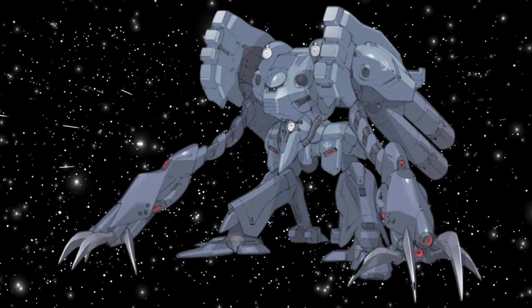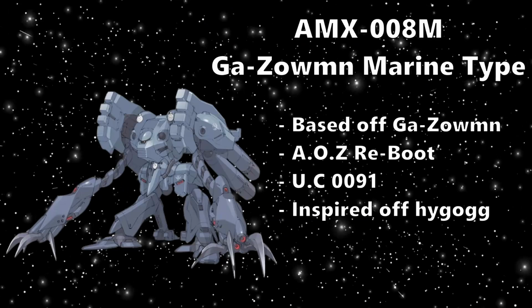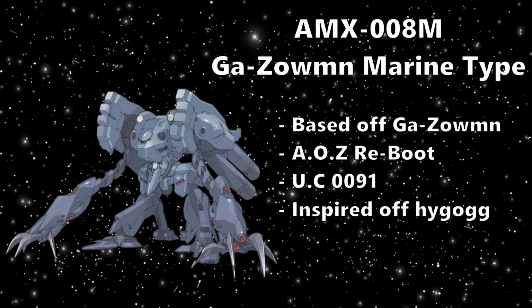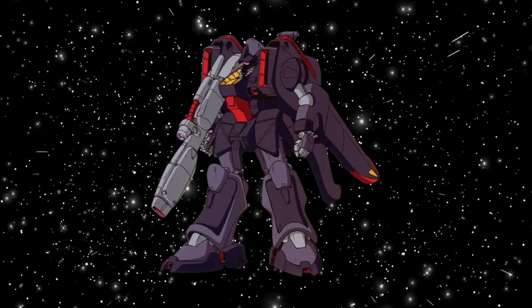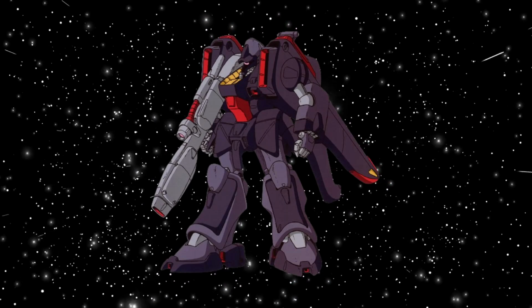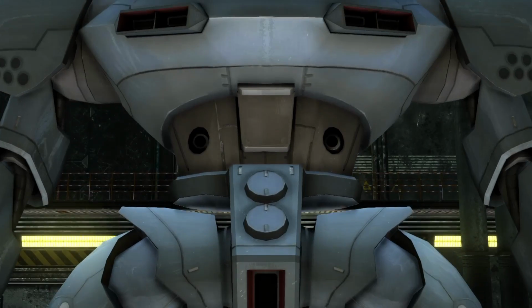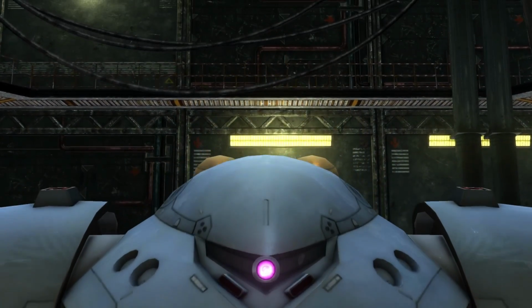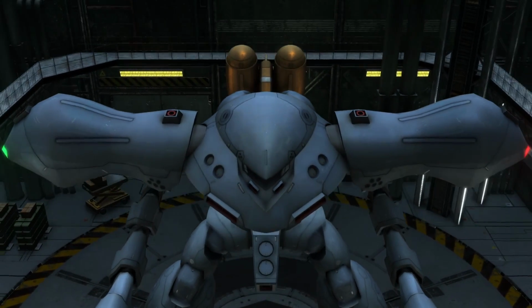Next, introducing the AMX-008M Gundam Marine type. It appears in the Advance of Zeta reboot manga, and it is a really odd entry. Now, for the skinny, Neo Zeon got and modified a Gundam for underwater purposes, and the 1 year war was the only time when amphibious mobile suits were really popular, so they based off a successful one during that time, and the Hygogg was the one they chose. Or maybe someone over there really liked the Hygogg.